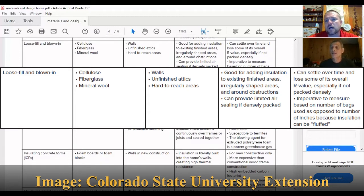It's actually used, if you look at a lot of the UL, Underwriters Laboratories, ways to lessen the distance of a combustion appliance to wood framing, mineral wool is a key element in filling in that gap, because it is so good at resisting heat flow. So it's a nice product, but as far as loose fill and blown-in goes, these cellulose, fiberglass, and mineral wool would all be used in those settings. As far as walls go, unfinished attics, and hard to reach areas.